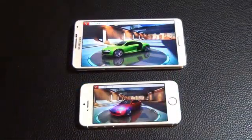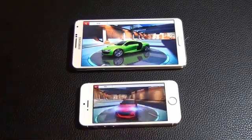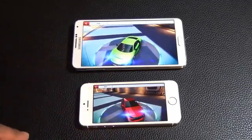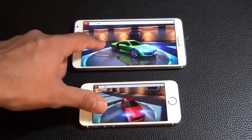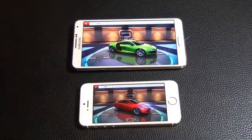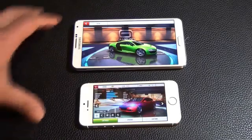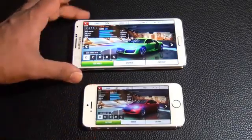Alright, so let's talk about the display next. Another important comparison here would be the display size and quality. So the Note 3 is a huge phone and it sports a 5.7-inch display with a screen resolution of 1080p. That's a full high definition display, and you end up getting 388 pixels per inch.